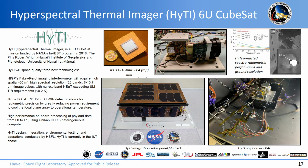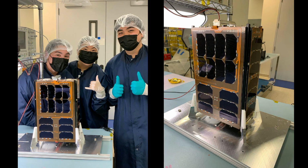It is a hyperspectral imager. I told you that Hiyakasat carried version 2 of the instrument. This is version 4 of the Fabry-Pérot instrument. We will be taking images in the infrared range, long wave infrared, I believe, so looking at more of the thermal signatures. We are looking forward to deploying that and operating it very soon.